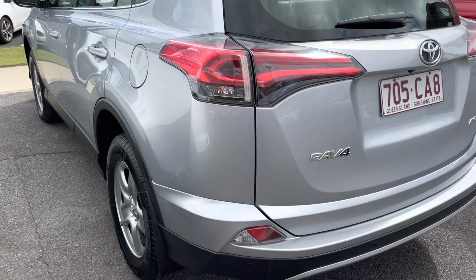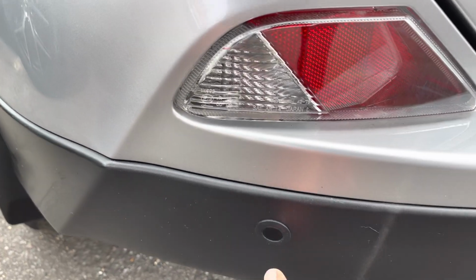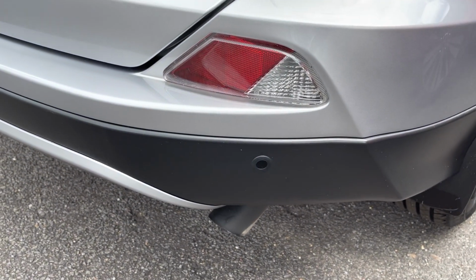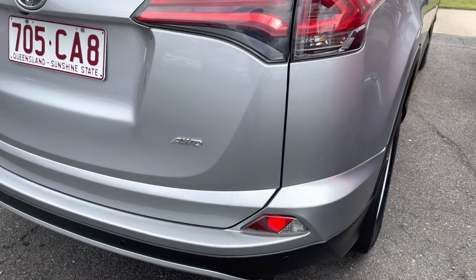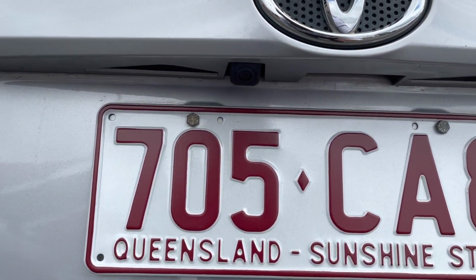Okay, so I'm just at the back of the vehicle now. I'm going to go down to the rear bar and make sure you've got your sensors on the rear bar as well, so that's handy to have. You normally find a lot of luggage marks on the bottom of the bar. There are a couple of little marks there, I'll show you in a minute, but we have done a bit of a brush touch on it. Fantastic. Before I open it up, just want to let you know that it has a reverse camera on the back.